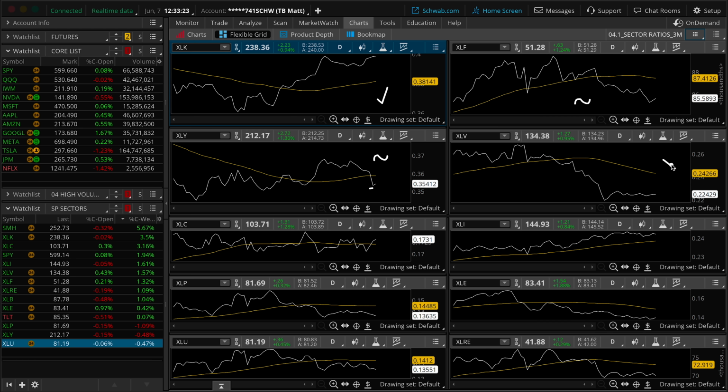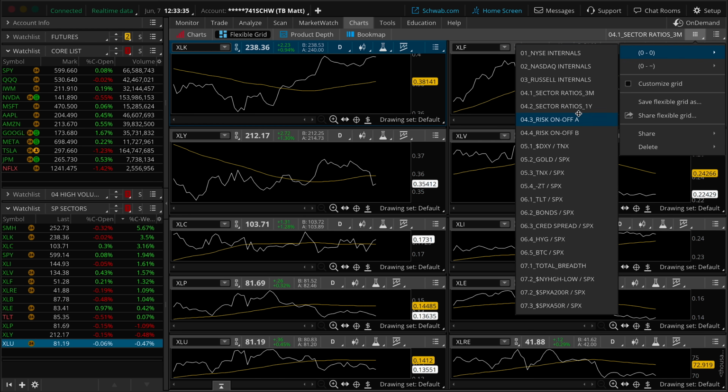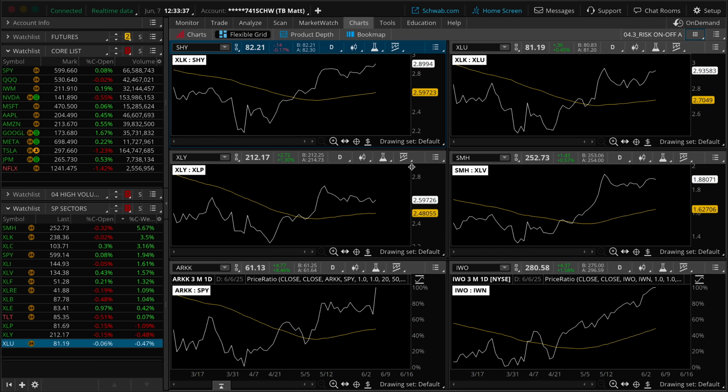You're not seeing outperformance from the XLV healthcare sector. You're also not seeing outperformance from staples or utilities. So it's difficult for me to look at this grid here and say that risk off is the overwhelming theme of the market. It's simply not. We can see that as well in the specialized ratio grid: tech versus cash, basically risk on. Tech versus utilities, risk on. Semiconductors, healthcare, risk on. You can see here discretionary versus staples, risk on. Still in a mild pullback, but it's definitely not breaking down.